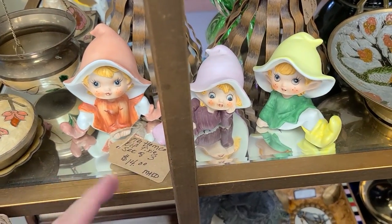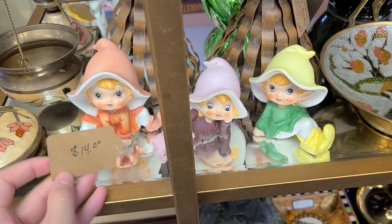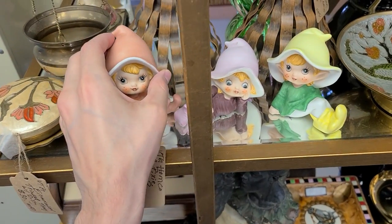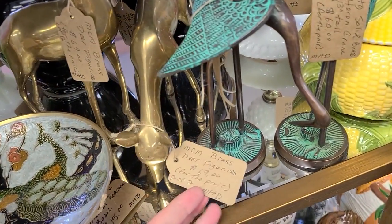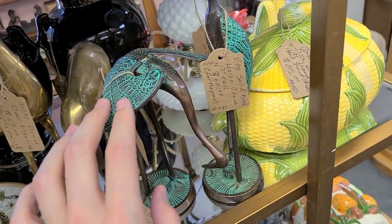I just walked in, they have these little Homeco elves here, and I've bought and sold these many times. Now, normally you'll find them in sets of three. They're Homeco little pixie elves here, and Homeco has their foil sticker on there. And that's a brand by Home Interiors, which used to be really popular, kind of like a mail order catalog type deal. They have these brass deer, $70 for the pair of those. And then they've got these birds right here for $60.